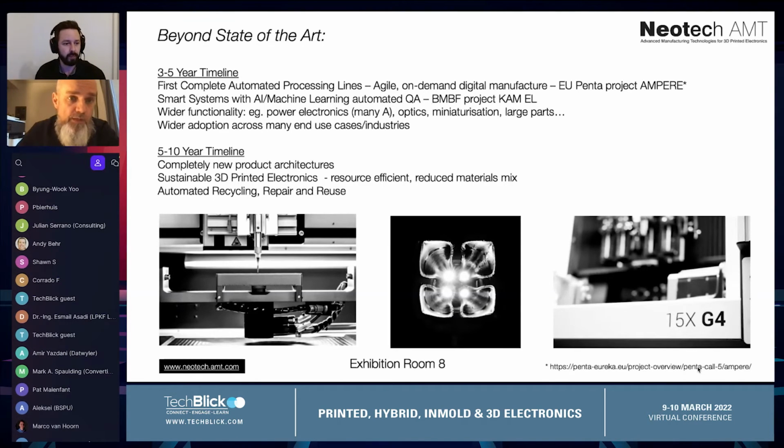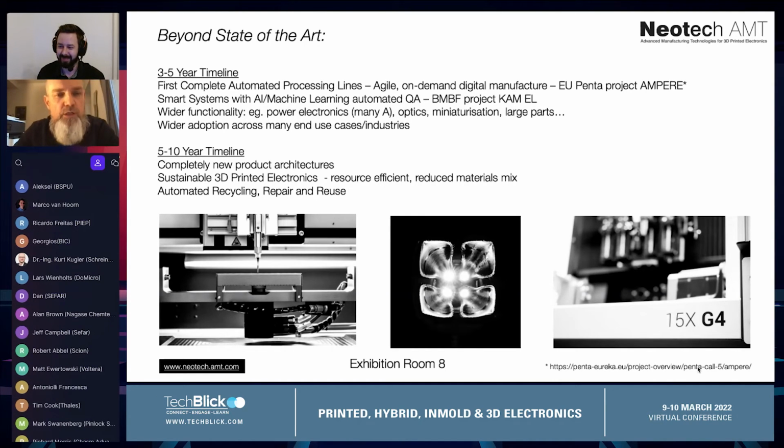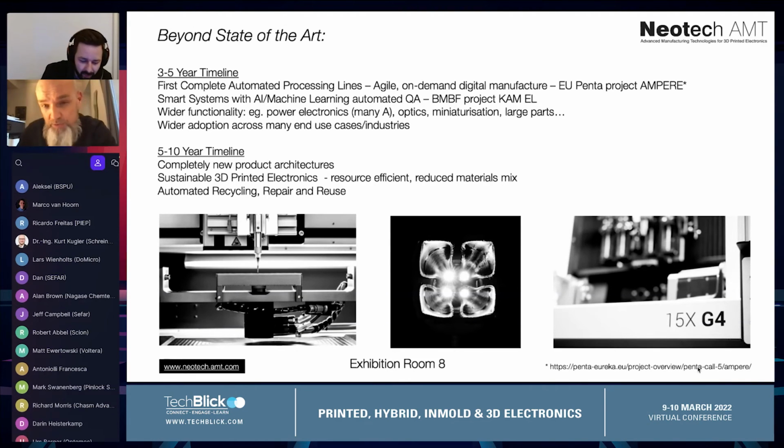Those systems will also have some level of AI machine learning in them. In the first instance, we're looking at automated quality assurance with potential automated correction of any defects during the printing process. That's actually being driven by a German BMBF project, a federal German project called CAM-EL. And then I think I showed in the video that we're putting different functionalities in there, but I think the functionality range is going to increase, also going into more power electronics type applications, actually putting many amps of material through things, putting optics in there, and further developments in the printing field, helping us work on miniaturization, but also going in the other direction, actually printing on very, very large components.